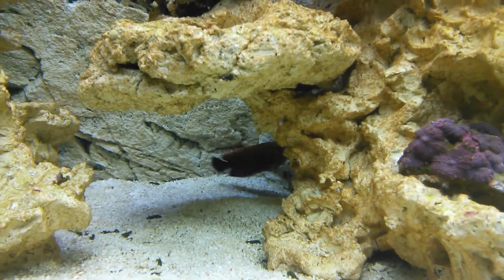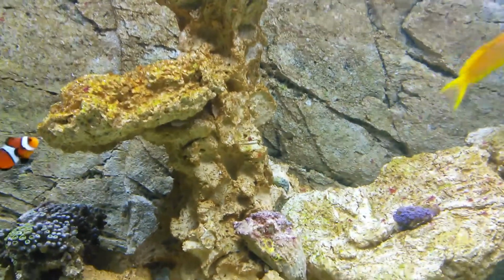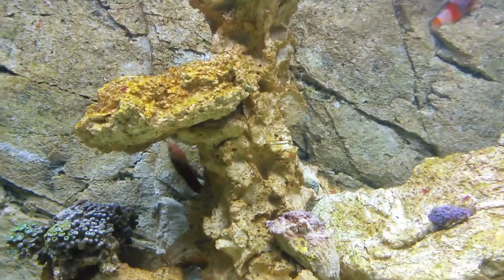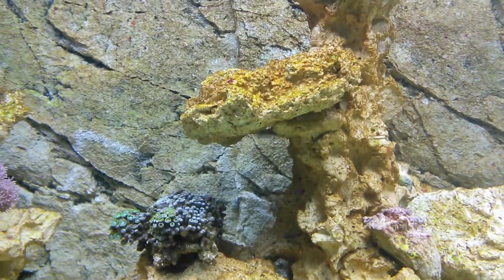I tell you what, between them, the potter's angel, the flame angel, and Lenny the Blenny, they've done their fair share with the cleanup crew as well. They've been pecking the rock and the glasswork non-stop.